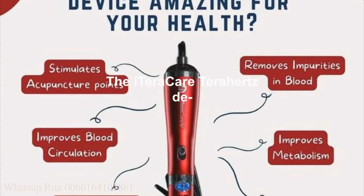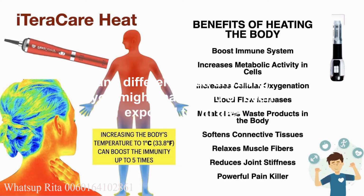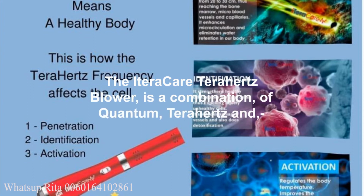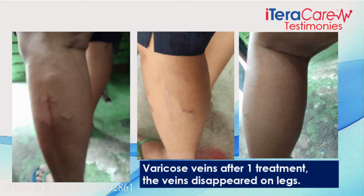The iTeracare Terahertz device is a next-generation frequency device. It is revolutionary, affordable, and different than anything you might have tried or been exposed to in the past. The iTeracare Terahertz blower is a combination of quantum, terahertz and optical quartz technology. This product actively finds and eliminates bad cells and protects good cells to help solve any health problems.